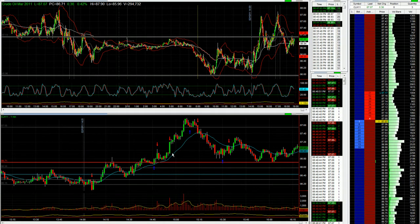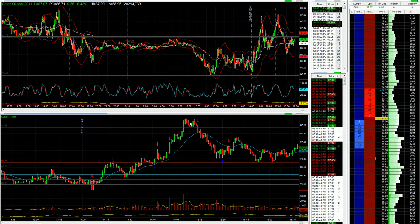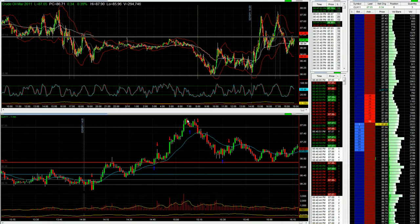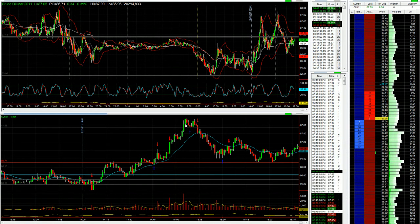This was the sort of first mistake for me of the day. I actually made another mistake on the Dow, but we'll stick on oil for now. I took this as a long, and that was pretty silly of me, really. Initially, I was looking for the pop to get short on, and I was looking for this exact move to get short on, for a bit of a retracement lower. That was my premise. That was what I was looking for. I wasn't looking for a long.